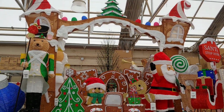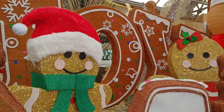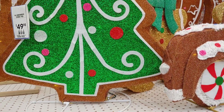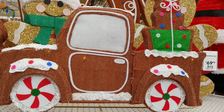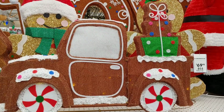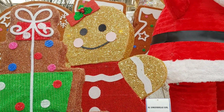Look at that. There's a Gingy Christmas tree, the Gingy truck, and there's the sweet couple back there. It's Mr. Handsome and I. And look at the Christmas tree. How adorable. $50. And the Gingy truck. Look at those sprinkles on the tire with the frosting, peppermints, the gifts. The gingerbread truck is $54.98, and the gingerbread girl is $69.98, and so is her boyfriend or her husband. So it's Mr. Handsome and I, so husband and wife.